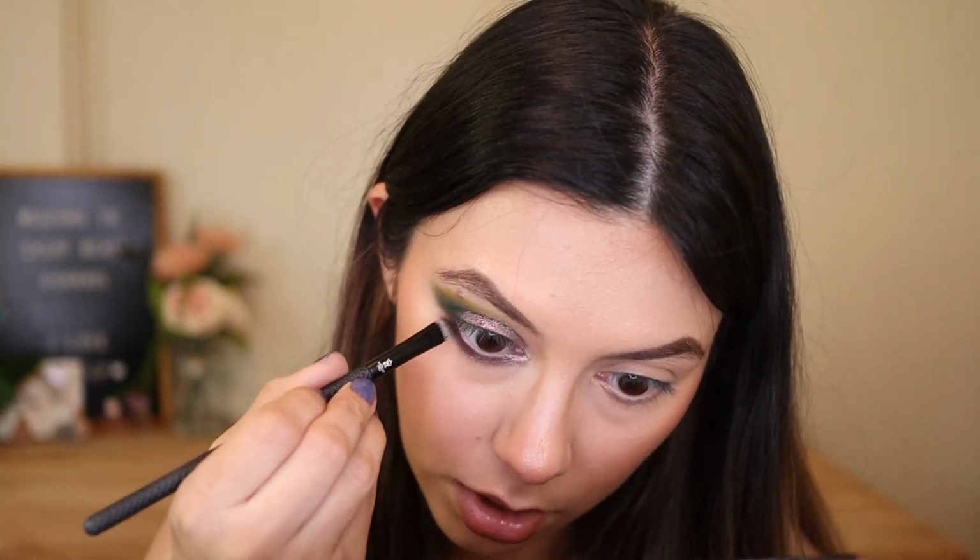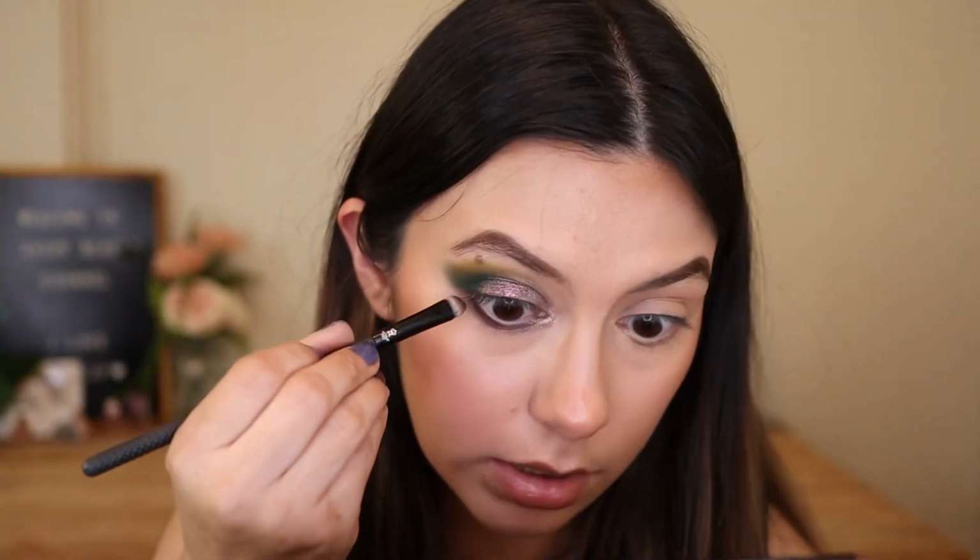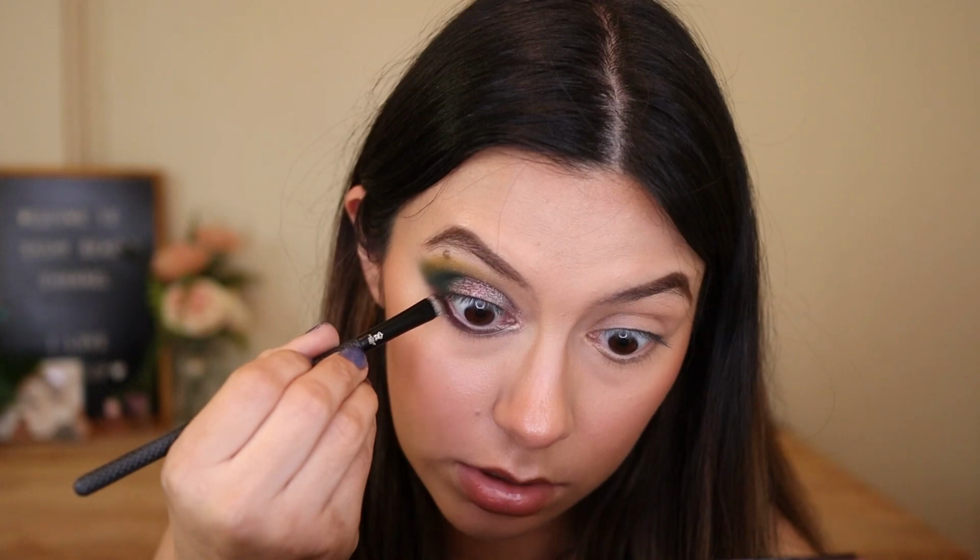Yeah, I need to add more depth. Maybe I should use the green, but I don't wanna. I like the purple and green, like the contrast. So yeah, I'm just gonna leave it like that. So that's pretty much the look.